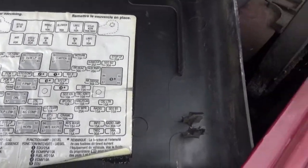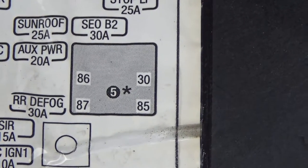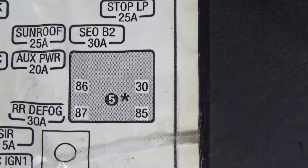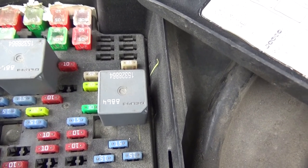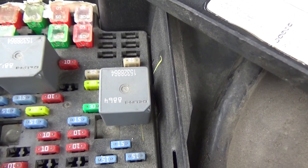Another thing to pay particularly close attention to is when one of these is labeled 86, 87, 30, 85, they correspond to the pins on the bottom of the relay. In this case, this relay right here was in backwards. That'll cause a draw. That's for the ignition.